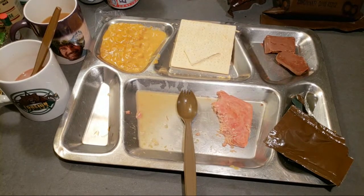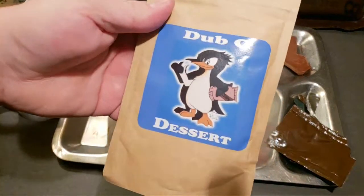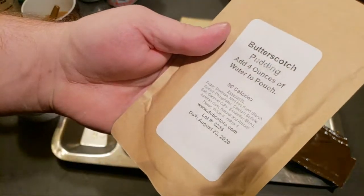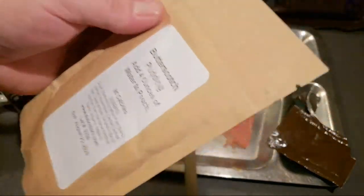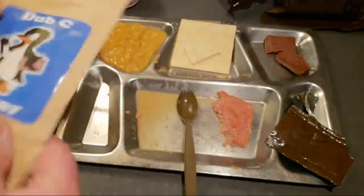Okay. I don't want to. You know what? Where's it at? Hang on. What do I do with it? This is the only one of these that I have. But, you know, I don't even really, I'm going to eat this, right? I want to try it. I want to try this right now.